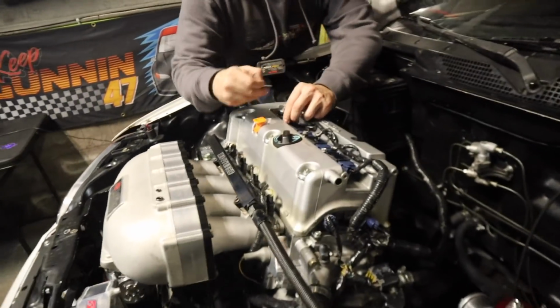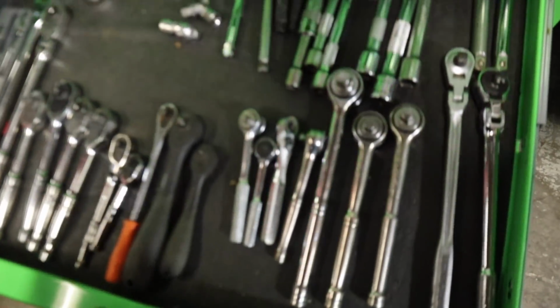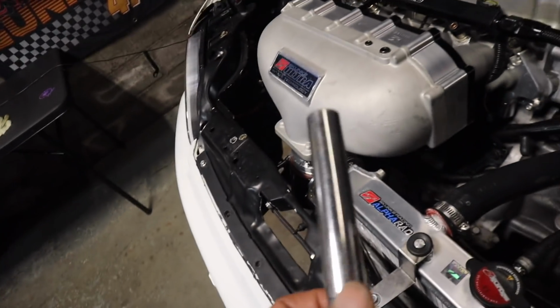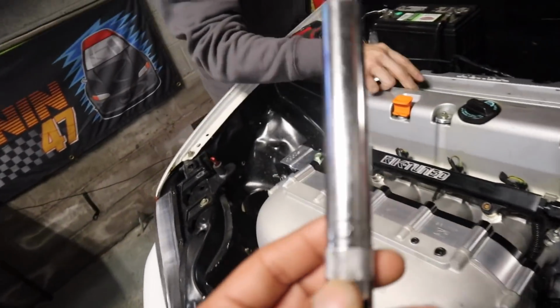Pop off these plugs and take a look at them right now. Let me grab that socket for the spark plugs. I love this unit right here. We've had it for years. This thing is awesome. Suction rubber in there. This thing is great. You need one of these at the shop.